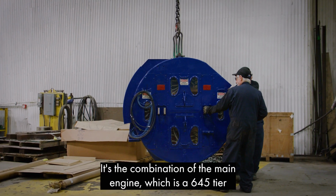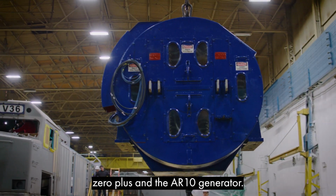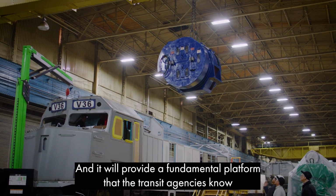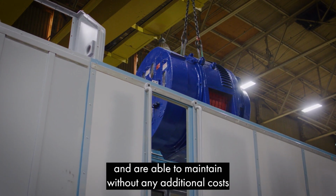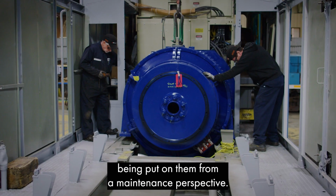So the combination of the main engine, which is a 645 Tier 0 Plus, and the AR-10 generator will provide a fundamental platform that transit agencies know and are able to maintain without any additional costs being put on them from a maintenance perspective.